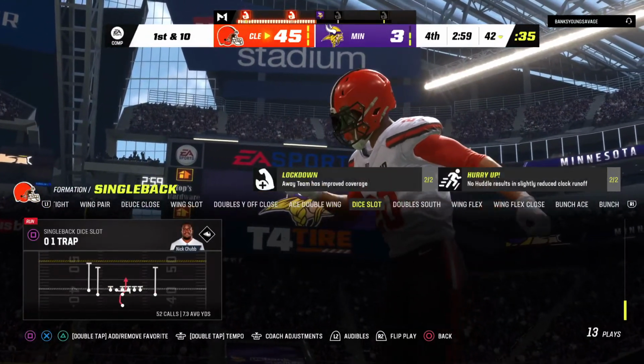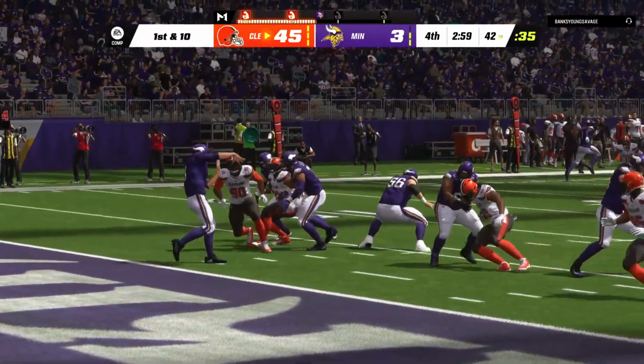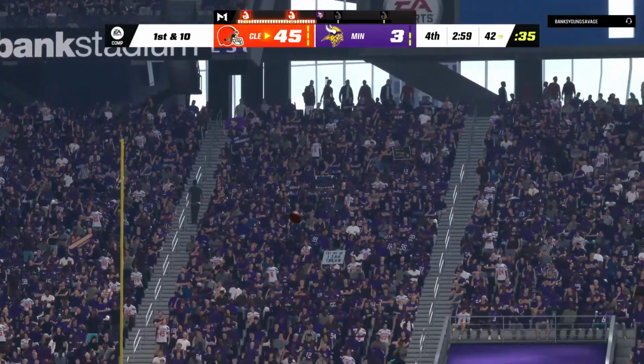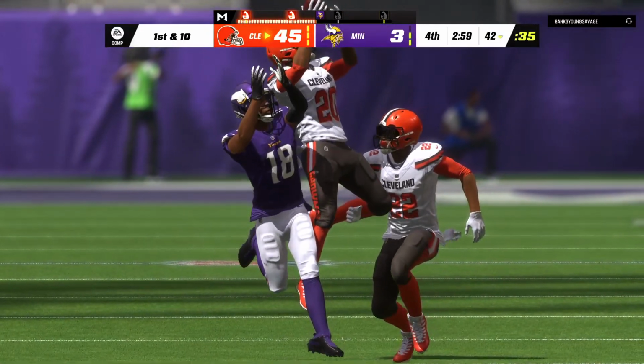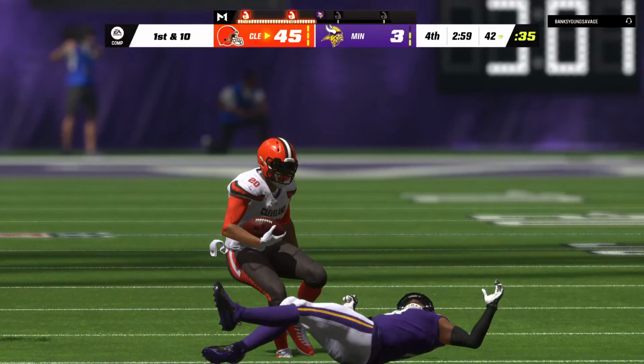Well, this game was already decided, Charles, let's be honest. But now another feather in the cap of this defense as they pick him off for the 2nd time. You're right about that. Things have been going pretty well for them, to put it mildly. But they're still out there hunting for big plays and get another one right there.